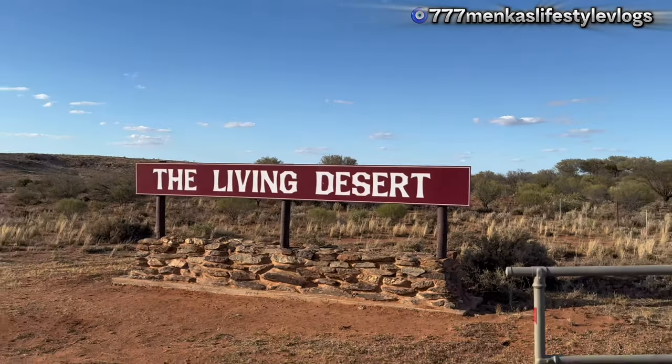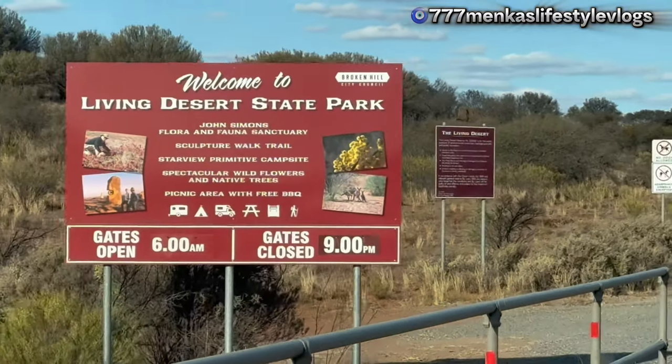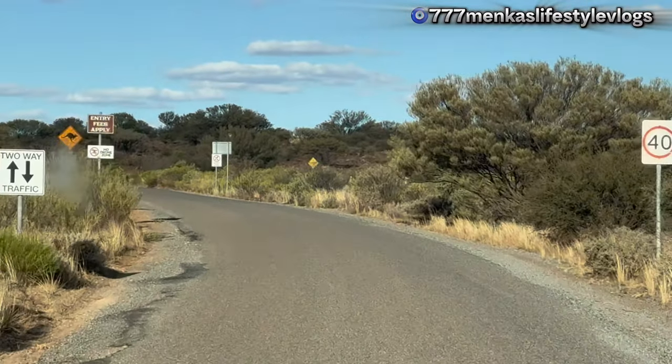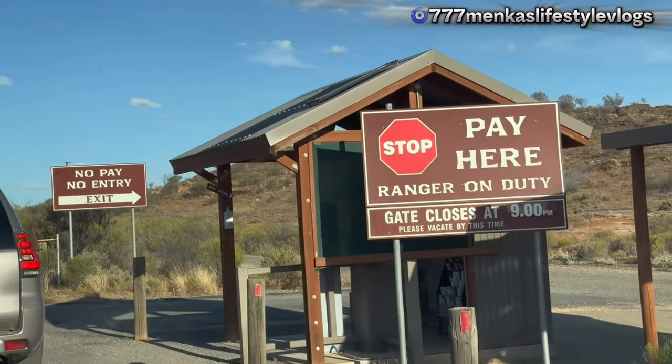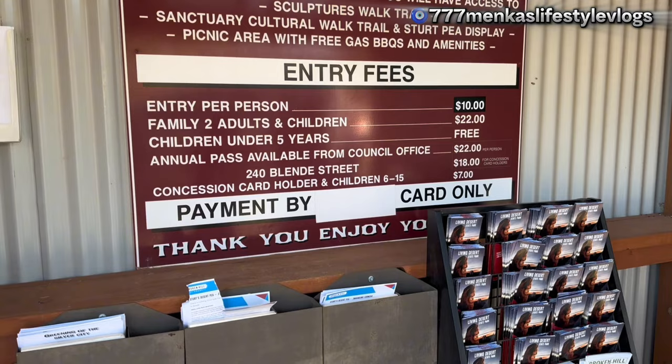The Living Desert Sculptures. It's a beautiful, iconic place to visit while you're there. The gates open at 6 a.m. and close at 9 p.m. So it's good to be back by 9 p.m. as there are rangers on duty, so make sure that you purchase a valid ticket. We bought the family pass for approximately $22.